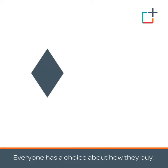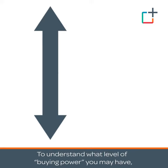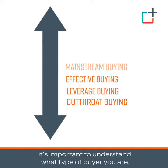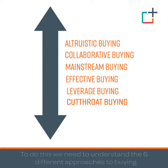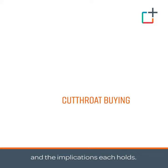Everyone has a choice about how they buy. To understand what level of buying power you may have, it is important to understand what type of buyer you are. To do this, we need to understand the 6 different approaches to buying and the implications each holds.